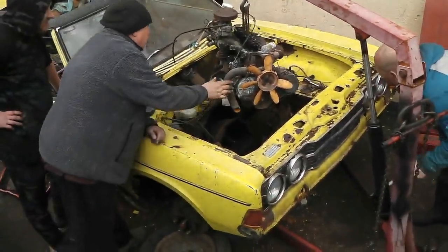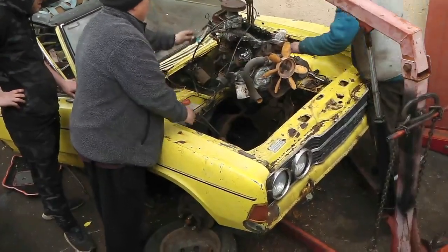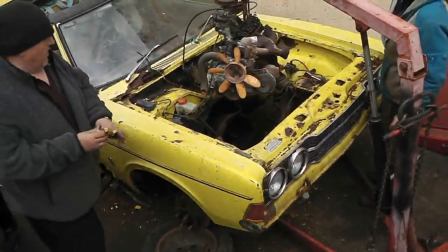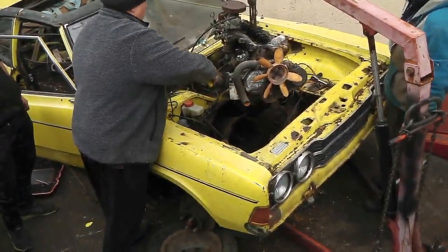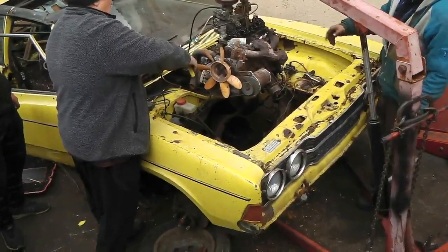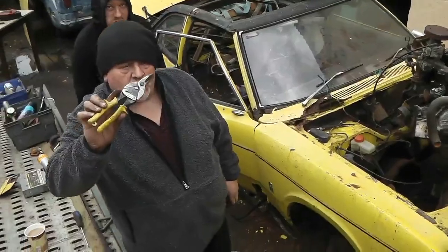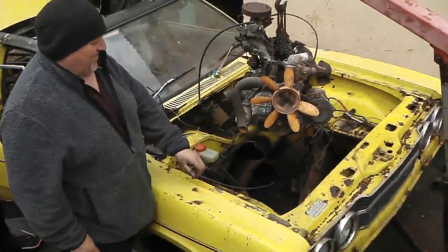Accelerator cable still connected, is it? Oh yeah, it is. Looks a bit seized, that. Yeah, we'll cut it. Good Snap-on quality tools, lad. Good Snap-on quality tools. You borrowed them, wasn't me? You have to get that bit in.